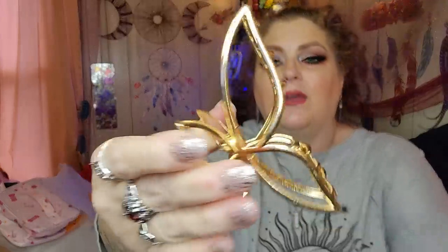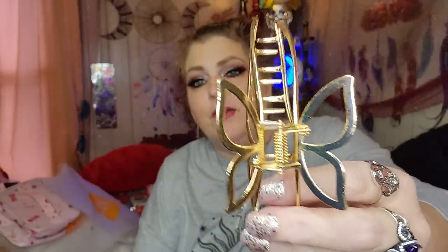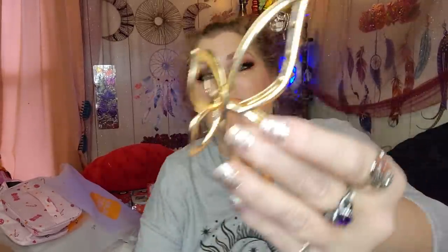It's made out of some kind of really cool metal. And then when you have it in your hair, it's going to look like a really pretty gold butterfly right there. I'm loving it. So, let's see. Oh, yeah, it's going to have a good hold to it, guys. $1.99. I love fancy stuff for my hair. You know, because some days you don't feel like fixing your hair. But if you put a fancy clip in it, it's going to be extra cool.